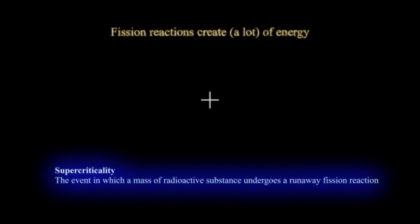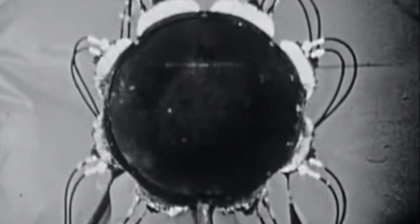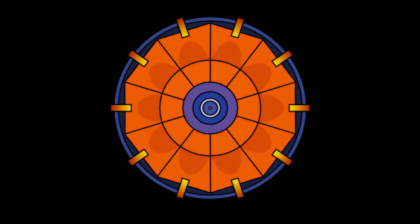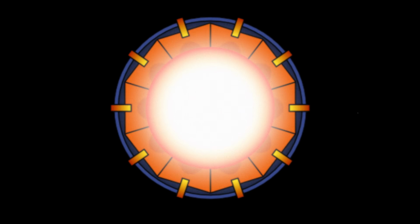The idea behind a nuclear bomb is to combine these principles to release a ton of energy very quickly. The way the scientists at Los Alamos did this was a series of explosive lenses that created a perfectly spherical shockwave that compressed a plutonium core. As the plutonium core compressed, the unstable atoms got closer and closer together until a runaway fission reaction went supercritical, and the entire bomb became a ball of plasma and gamma rays.